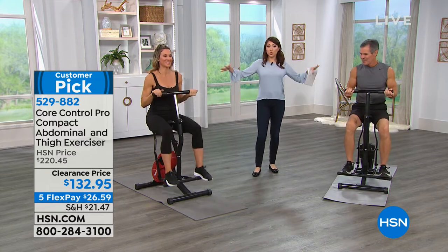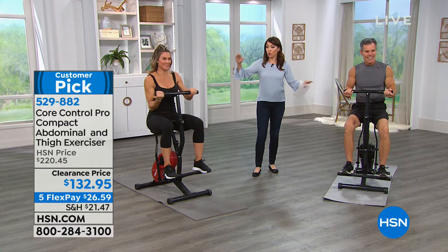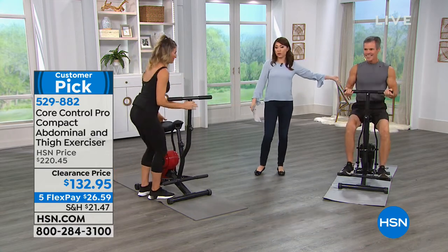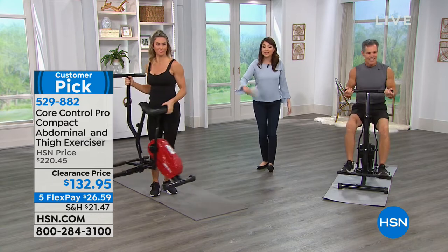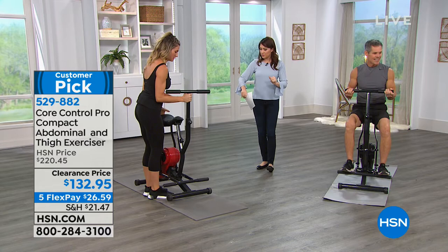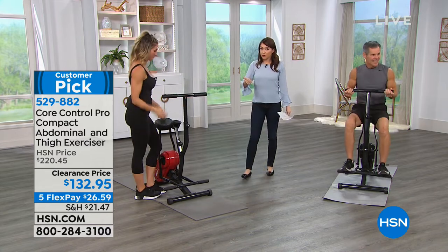It is a 220-pound weight capacity. So whether it's, like you were saying, the younger person, or one of the bigger guys in the house, that's how easy it is to move. What is that, about 36 pounds? Yep, right about 36 pounds. And it's easily assembled. You can start using it.